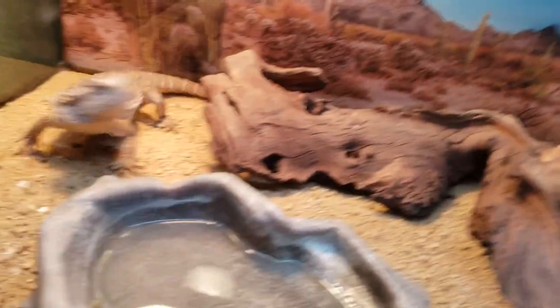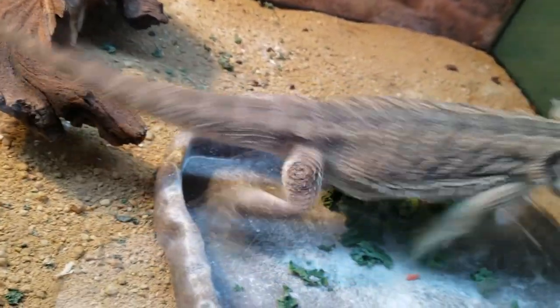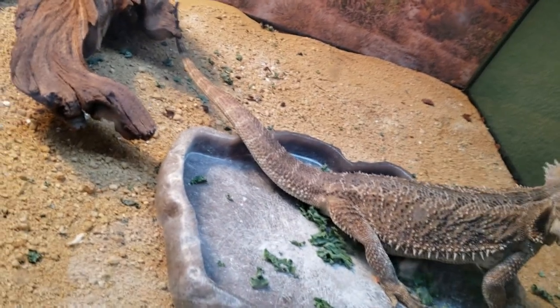These are some of the roaches from the colony. Oh, jeez. Wait. Oh, my goodness.